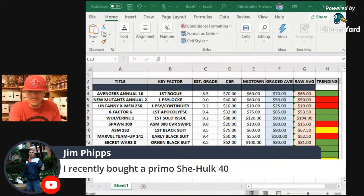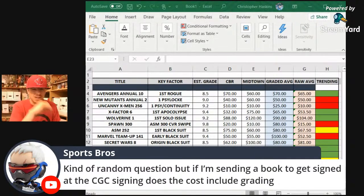Nice. Sports Bro says, kind of random question, but if I'm sending a book to get signed at the CGC signing, does the cost include grading? Ooh, that's a question that I cannot answer. We had 2 signature questions here. That's something I've not dealt with. Honestly, I don't like signatures on my books. Would I pass one up from someone like Stan Lee? Obviously not. I've gotten some books signed by Ron Lim.